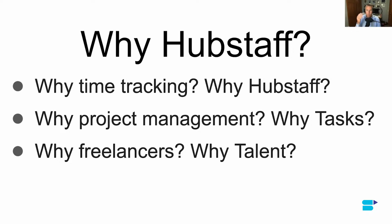Why HubStaff? Well, you want to make sure that that time is accurate to the things that actually were being worked on. So you can spin up a project, assign the correct people to it, and only have the time tracked by those people to that project. You can start assigning a budget. You can say, okay, this is how much we have to spend on this. And if it's not ready to go by this time, we're going to have to reprioritize what needs to be completed before we go live with this.